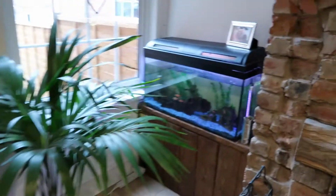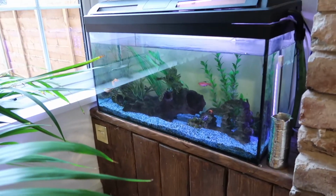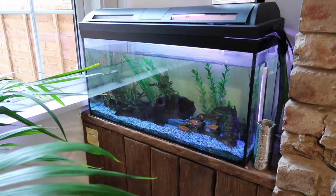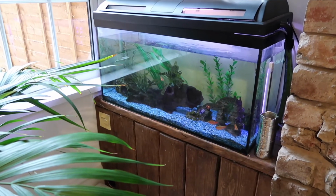Another plant here, and we've got some fishies here, just in there. I'm planning on getting a few more because there's only about 4. I think that's 4 in there. A few snails, some shrimp as well.